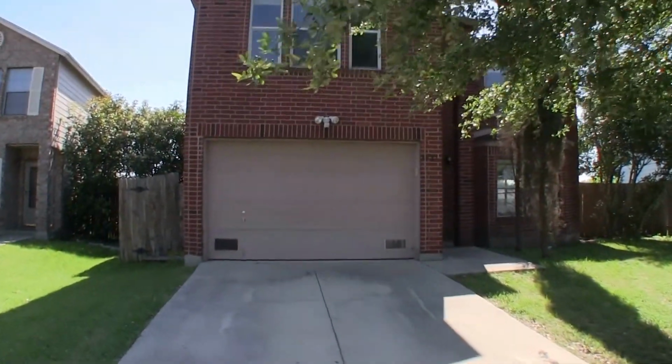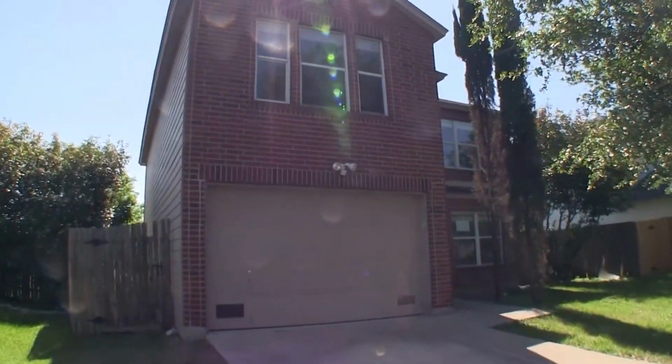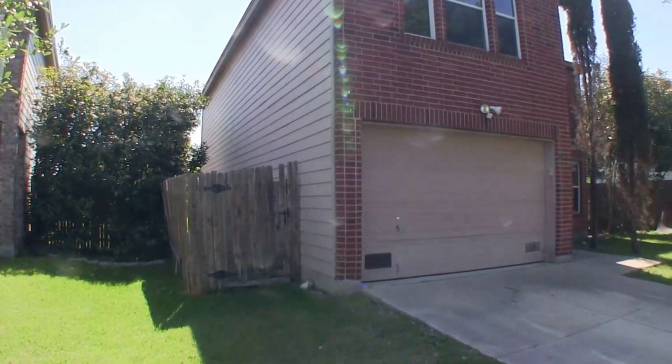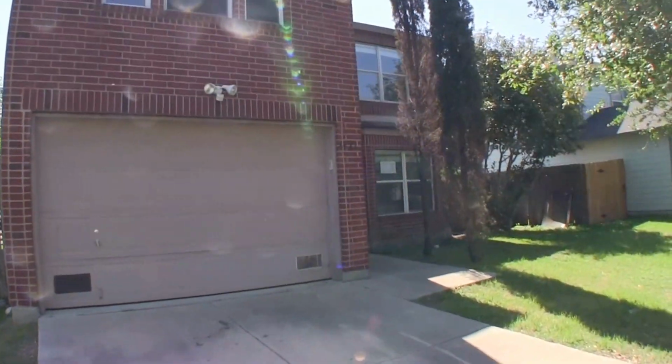We are here at 6627 Highland Grass. That's 6627 Highland Grass over in Dover 2 of Converse. And this is a nice four bedroom, two and a half bath home. Two story, obviously, about 2278 square feet. It was built in 2002.